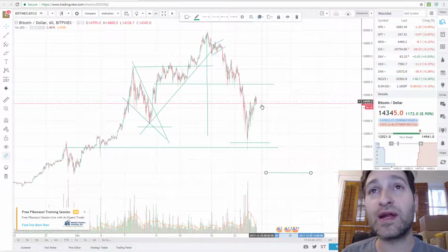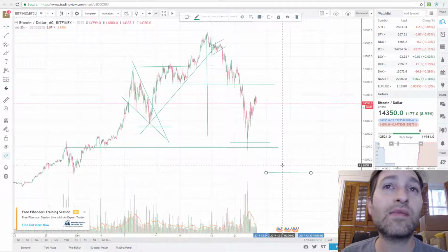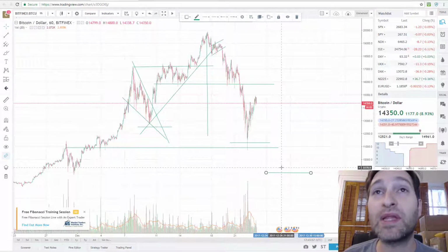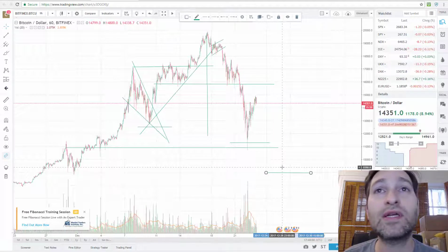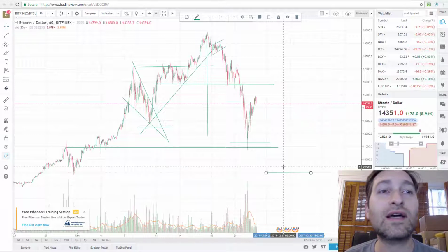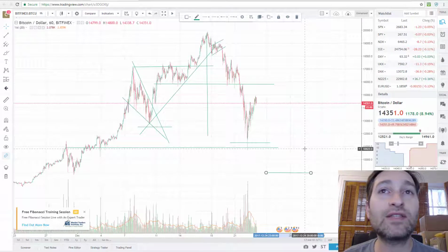I believe we're topping out right here of this leg, and this is going to be coming back down probably over the next 2 days. That is my assumption. That's the way I'm going to play it. So as far as the Bitcoin that I'm holding long right now, I'm going to be selling most of it, if not all of it. I'm going to be looking at this on a minute by minute basis. And that's really about it.